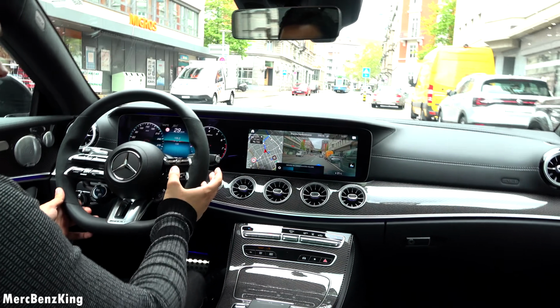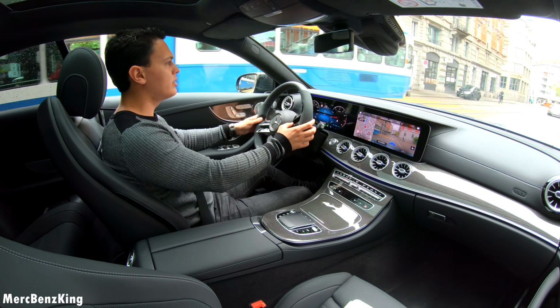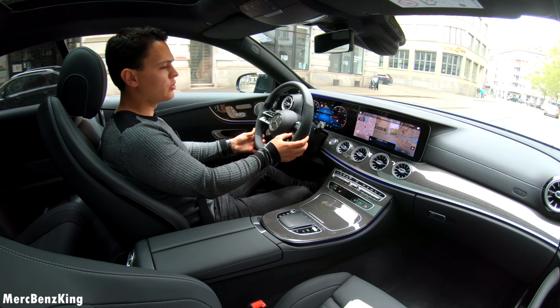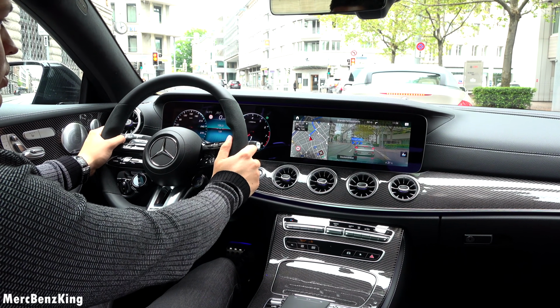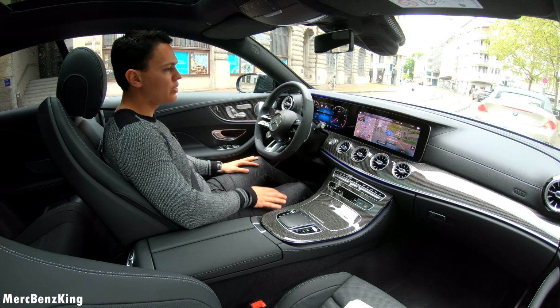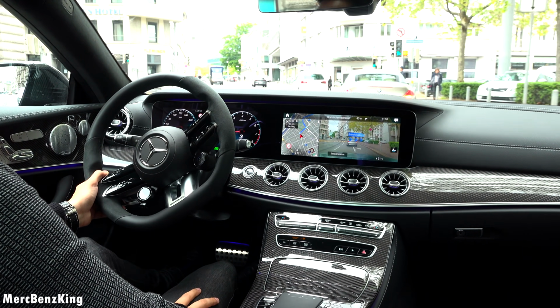This is the new steering wheel of the facelift, and it has the capacitive buttons, so you just have to slightly swipe up or down to control the volume. And with the sensors, the steering wheel also recognizes when you are holding it or not, so with the autonomous driving you don't have to constantly give it a push so that the system knows you're paying attention. You just have to hold it slightly.